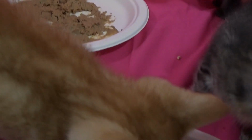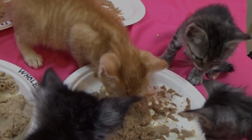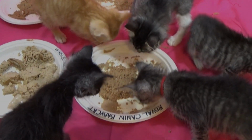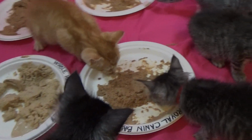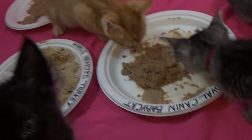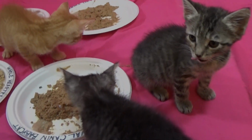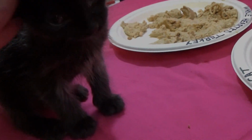It's getting close to the edge. Move them around again and see if anybody... No? They're fine. They're all just kind of staying where we put them. Oh, big jump. Artemis jumped down. I think that's the biggest jump she's done. Hey, Zeusicle, did you get food up your nose? Hi. You're so cute.